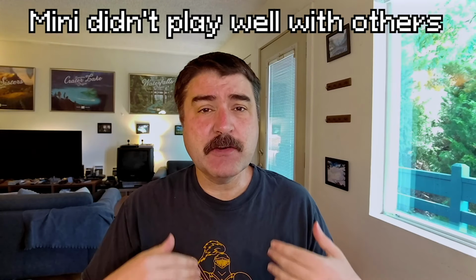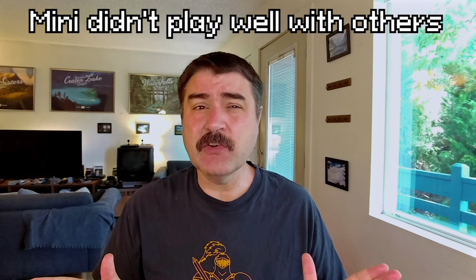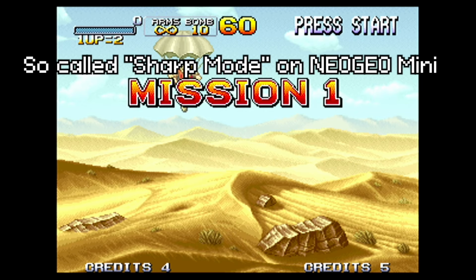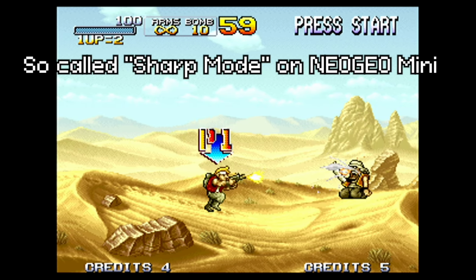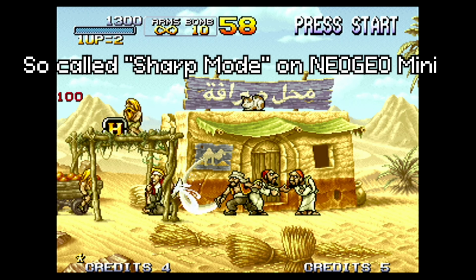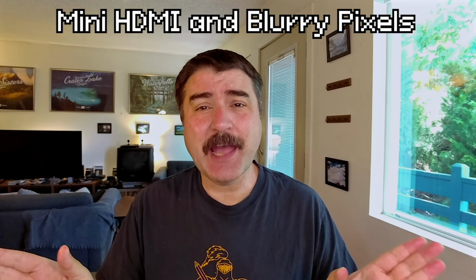Despite using standard USB-C connectors, the original Neo Geo Mini would not work with almost all the existing controllers on the market. They also used a mini HDMI port, and the video output from the HDMI is pretty heavily aliased and blurry, even on the so-called sharp setting. Personally, I wish that they would make a new Neo Geo Mini with clicky buttons and no regional differences in games and crisp, clean HDMI output.